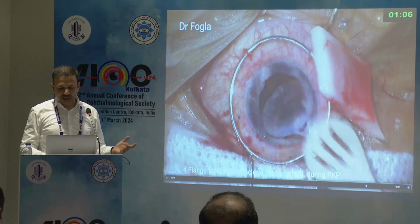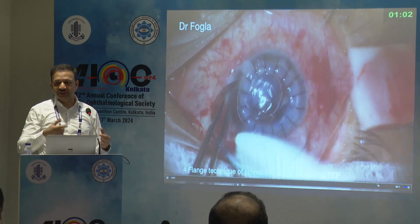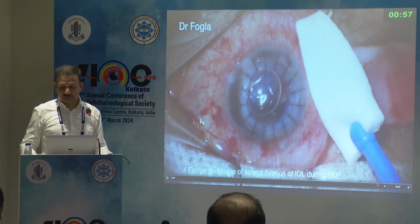So I think the other option is that if you have an intact iris, a retro-iris fixation of the iris clip IOL is also a good choice, which is minimally manipulative when you are doing a triple procedure.